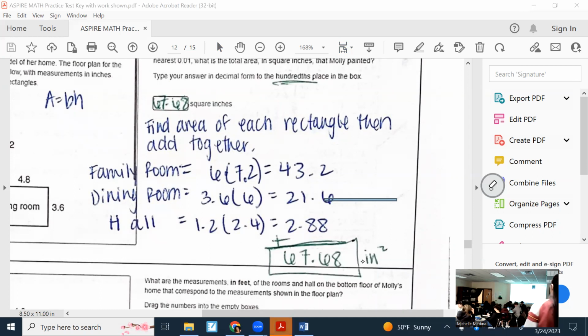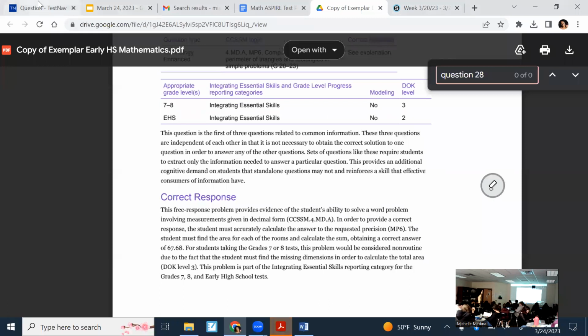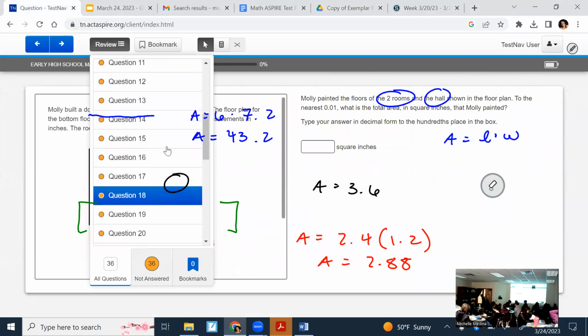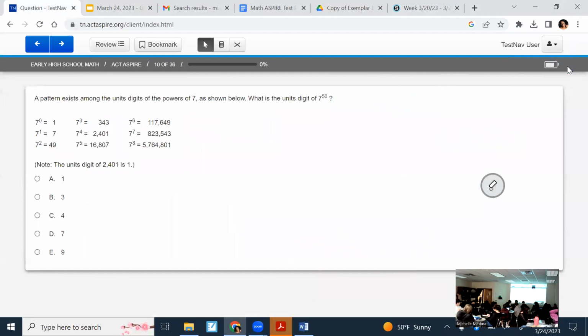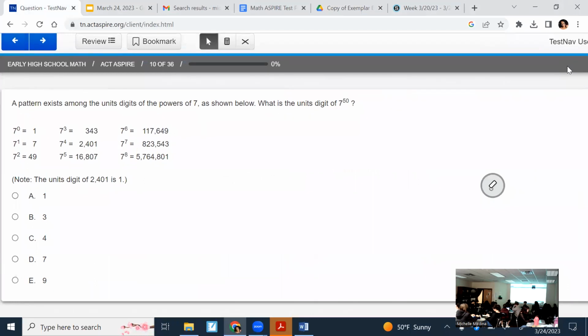Okay, other ones from the practice test. Yes, 10. Okay, so this one is a good one to go over. It is one of those where you find the pattern and continue it or figure out another way to solve it, which we have done in here.